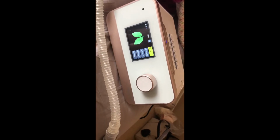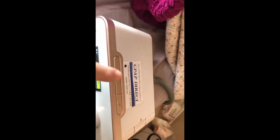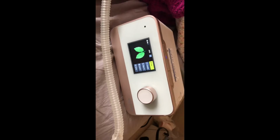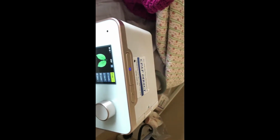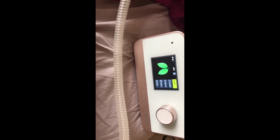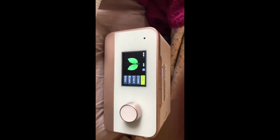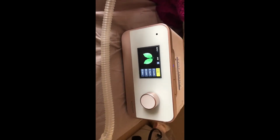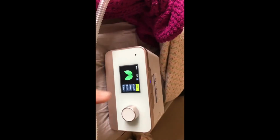The info is set by the company itself, and you can get machines that send information back to the company. If the measurements are off, the company will go onto the computer and alter your settings, and it'll be sent via Wi-Fi through the air, and the settings will change. So they are really clever machines. I'm going to put some other information into this video, from their website, so that you know there are other machines out there that do a lot more than this one does.